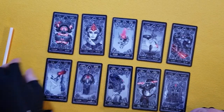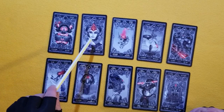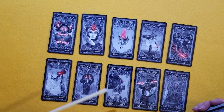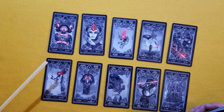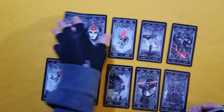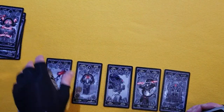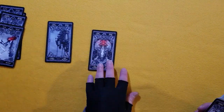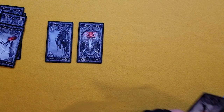I love this one, the star. It's just so beautiful. All of the art is beautiful. It kind of reminds me a little bit of like Chronicles of Riddick. I don't know if you've seen it. If you haven't, it's entertaining.